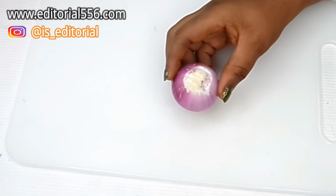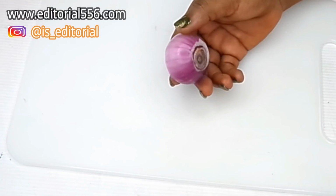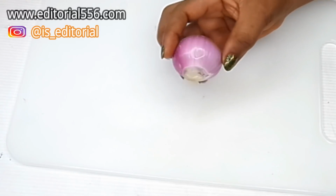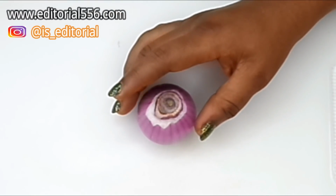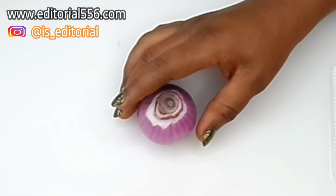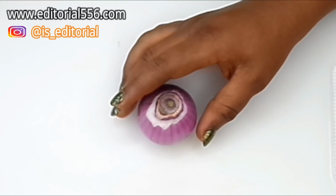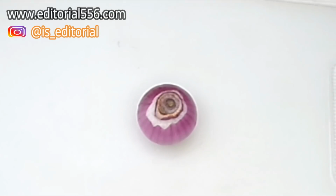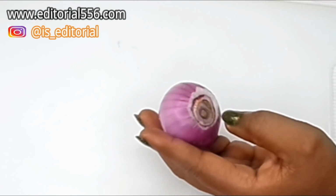Okay guys, so for an anti-aging remedy and a brighter skin, you're going to be making use of onion. Now onion is great for removing pimples on the skin. It works in rejuvenating, and it also helps to repair damaged skin. It will work in removing fine lines and wrinkles. So I've actually already prepared the onion.